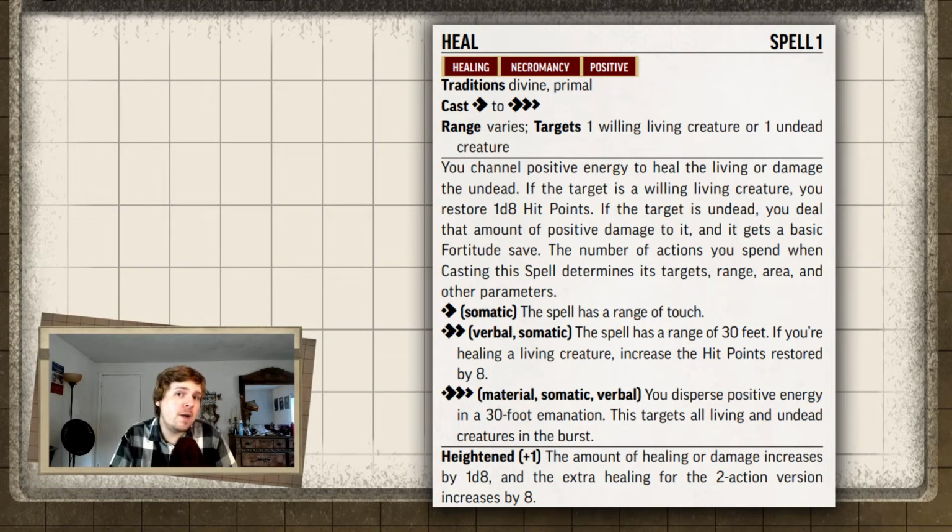But notably, if there are undead around you, this spell gets even better. A 30-foot burst that heals your allies and also damages undead. Specifically, undead always take positive damage and heal off negative. Another 5 out of 5 stars.